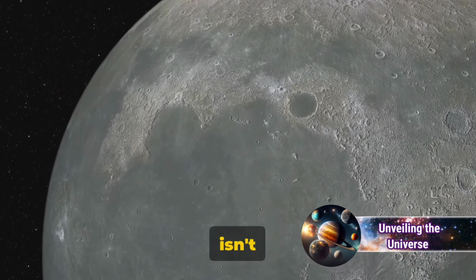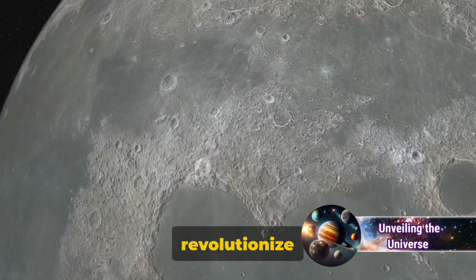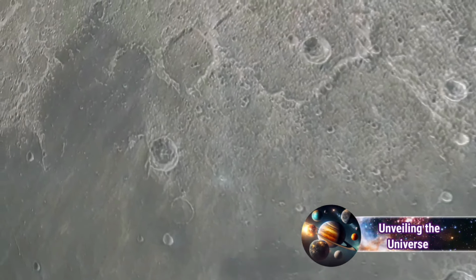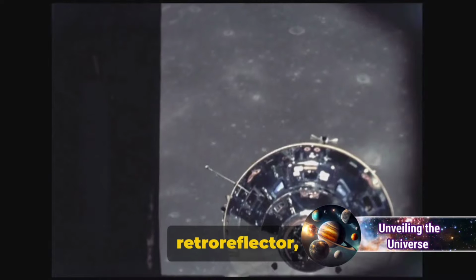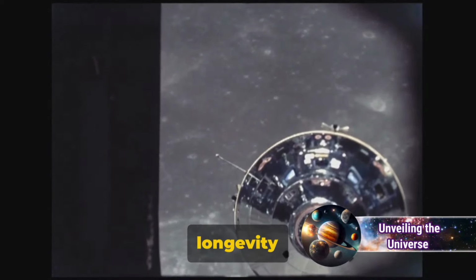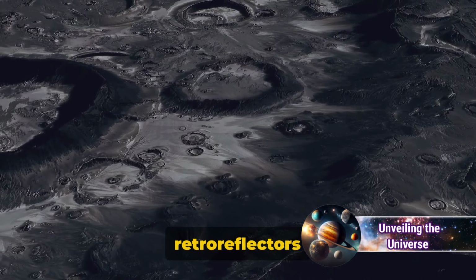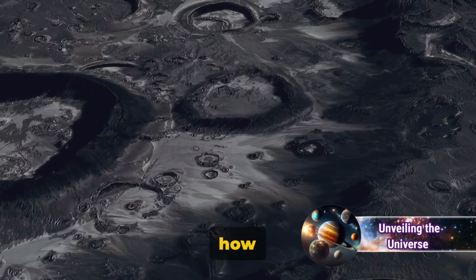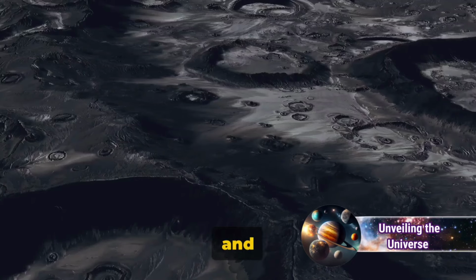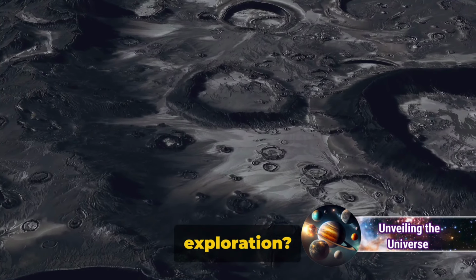This achievement isn't just about locating a lander on the Moon, it's about the potential to revolutionize how we explore the Moon and possibly other celestial bodies. With a durable retroreflector, which can last for decades, we have a system that promises longevity and reliability. The ability to bounce signals off these retroreflectors could transform how we locate objects on the Moon's surface, increasing our precision and accuracy. But what does this mean for the future of lunar exploration?